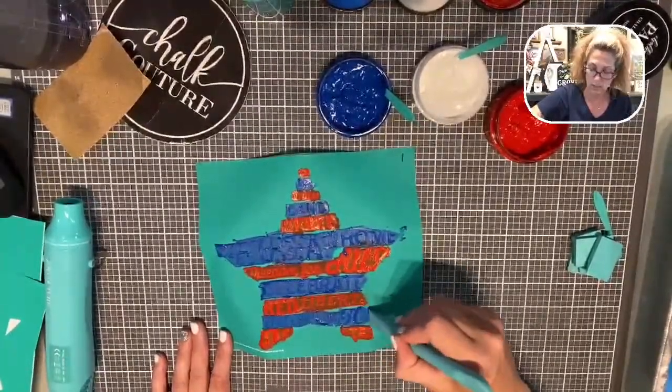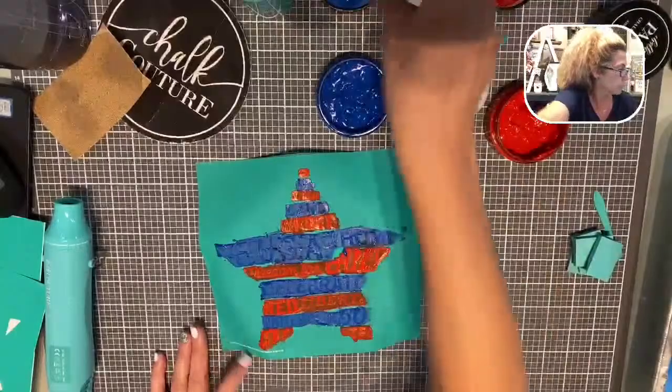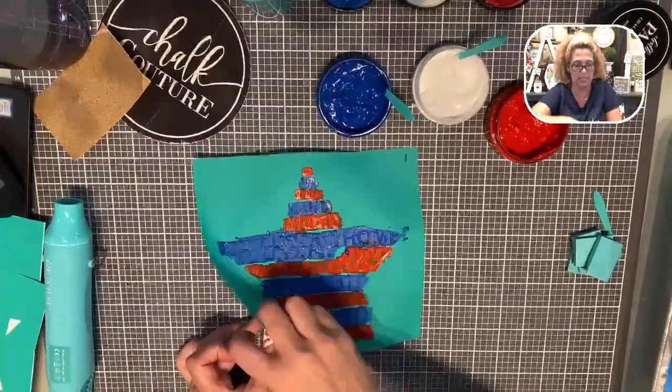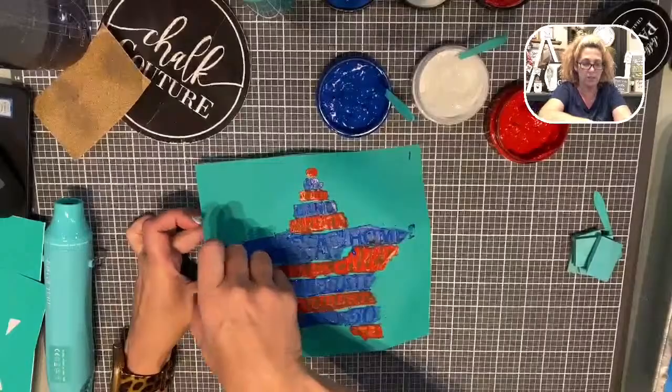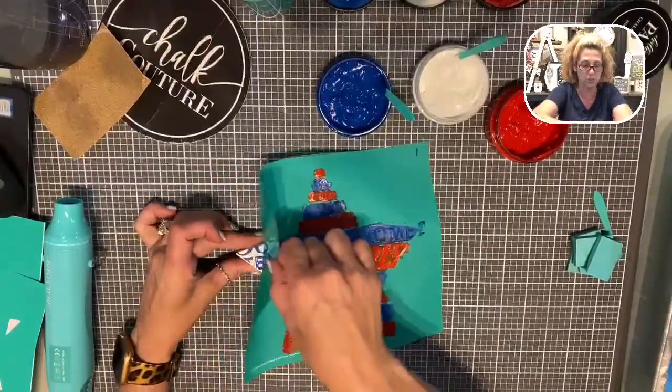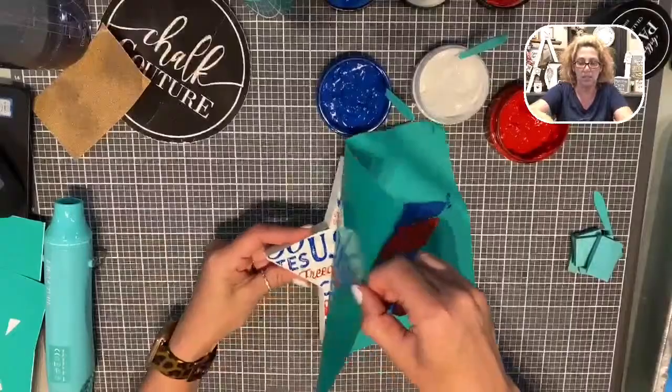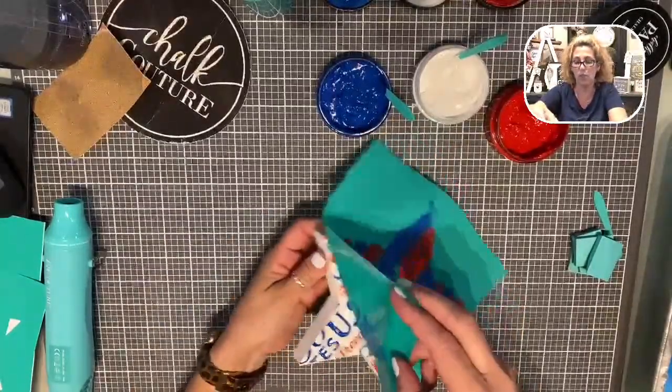Okay, here we go. Are we ready to see what this looks like? Let's pull it up. Hello, Miss Nikki. Welcome. I got my stars in today. I'm so excited. Top to bottom, left to right, never corner to corner for your transfers. Do you see it? Oh my goodness. It is so cute.